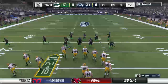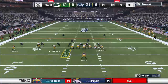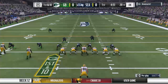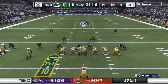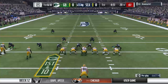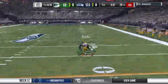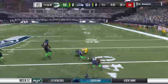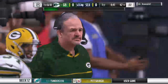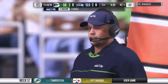Shift together here from the D-line. Rodgers now on first down. Looking for his tight end on the corner. It's complete. And he's brought down after a good gain. Give him 22 on that one. And the Packers are going to have a first down.